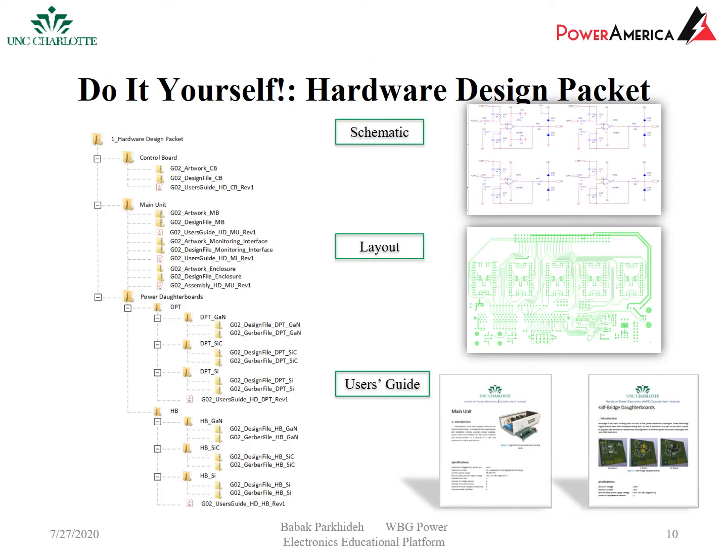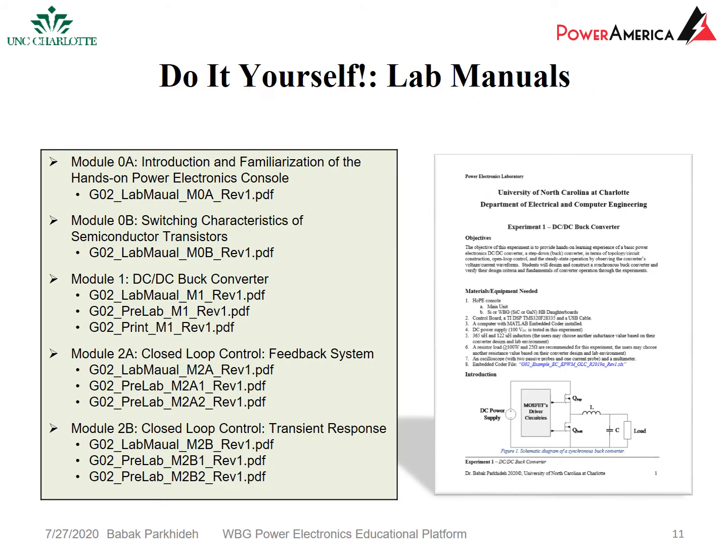So the do-it-yourself, as I said, has different sections. For hardware design, we have created a depository where we have the schematics, layout, and also the user guides on how one can actually implement one of those daughter boards if he wants to. At the same time, we have lab manuals. So we can have our consoles ready with all the lab manuals that one can use to conduct experiments, such as device characterizations, DC to DC buck converters, all the way to closed loop controls.